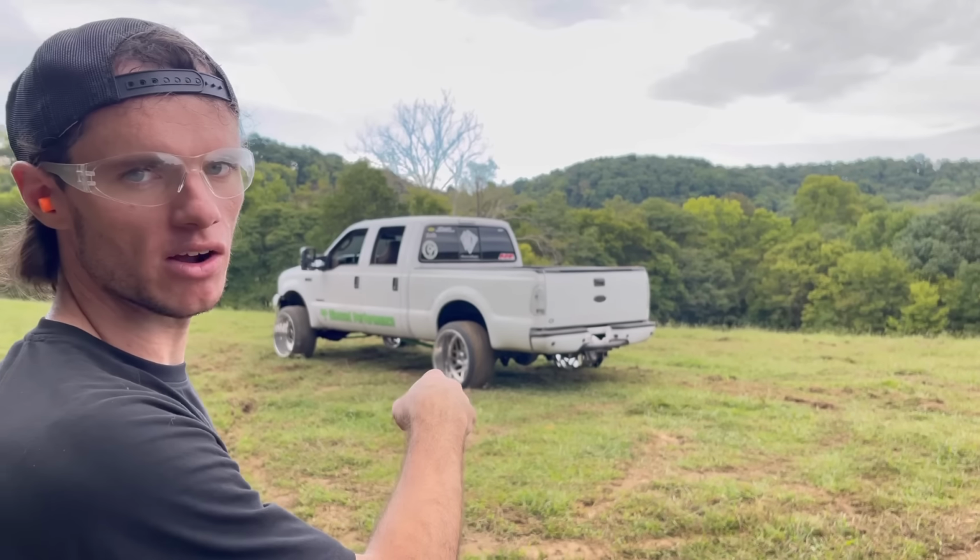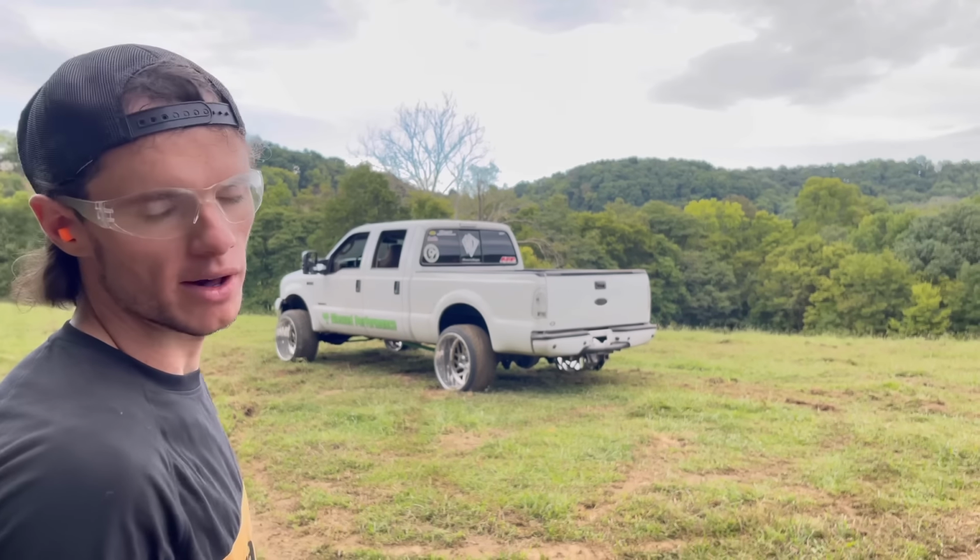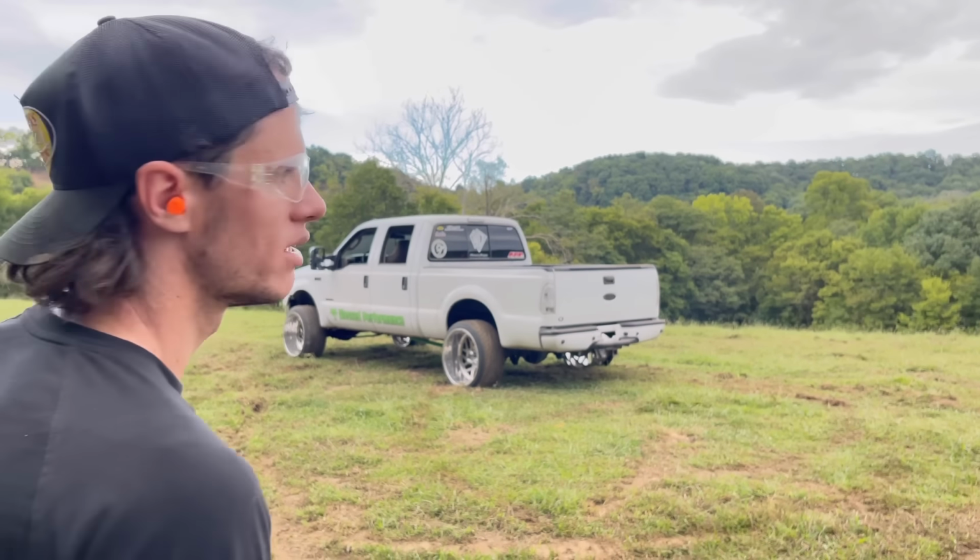You don't need the other tire on there. Or, I don't want it on there, so we're gonna get rid of it now. So why do you have earplugs in?